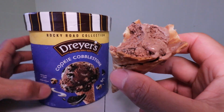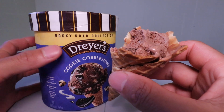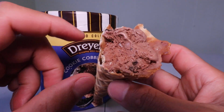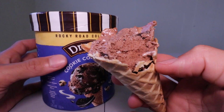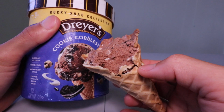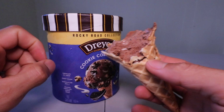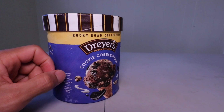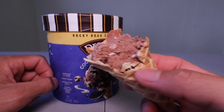Yeah, so it's kind of replacing the almond, because the almond gives you that crunch texture. So it's like a lighter crunch in here instead of the hard crunch from the almond. Yeah. Couldn't really taste the marshmallow though. However, it's still good. Would have been better if you had a little bit more marshmallow in here. Yeah, it seems like it's just a hint of marshmallow.